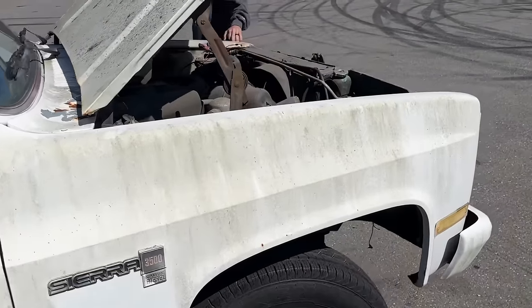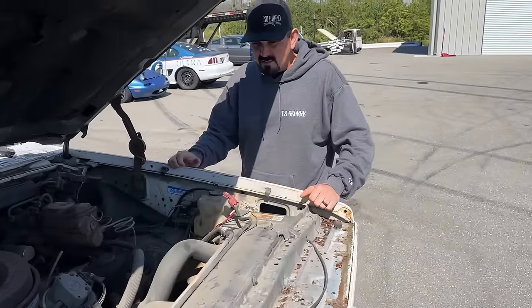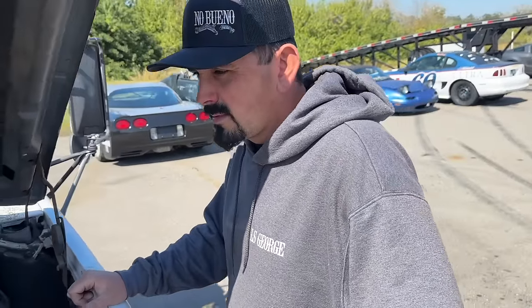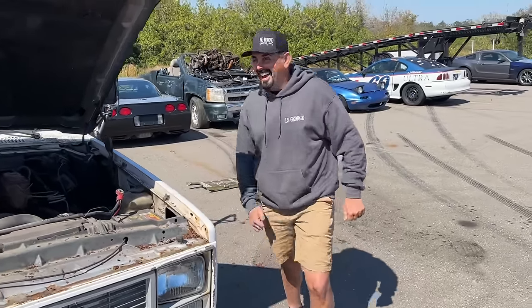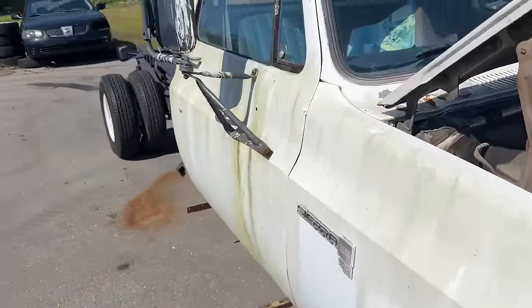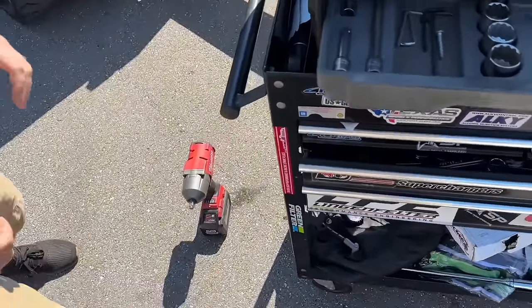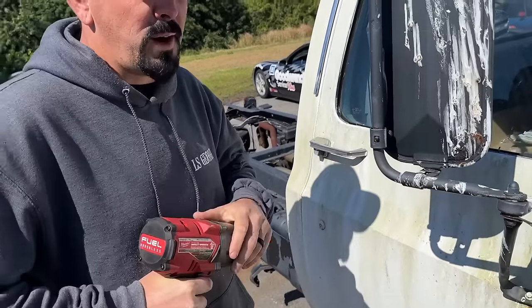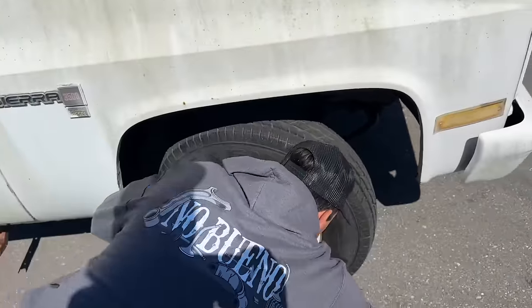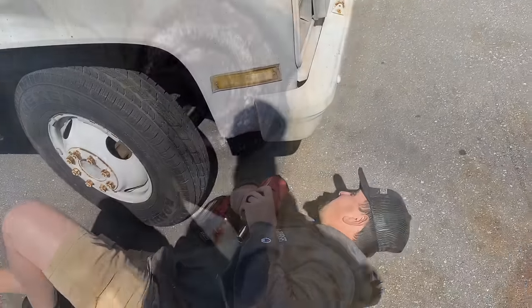All right, George, do your bolts come out first try dance. Now they're coming out for sure, dude. They're coming out for sure. Get the impact. You got a fresh battery on that thing? Yep. Big dog. This truck's a walk in the park. Yeah, this truck should be much, much better. Ready? Yep.